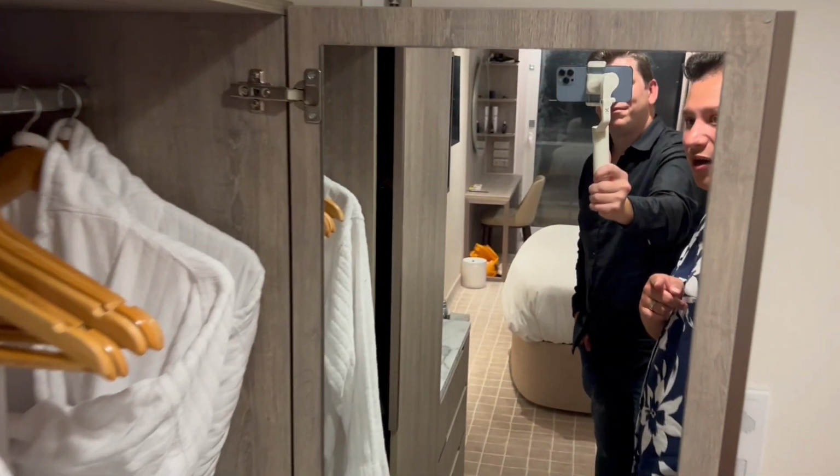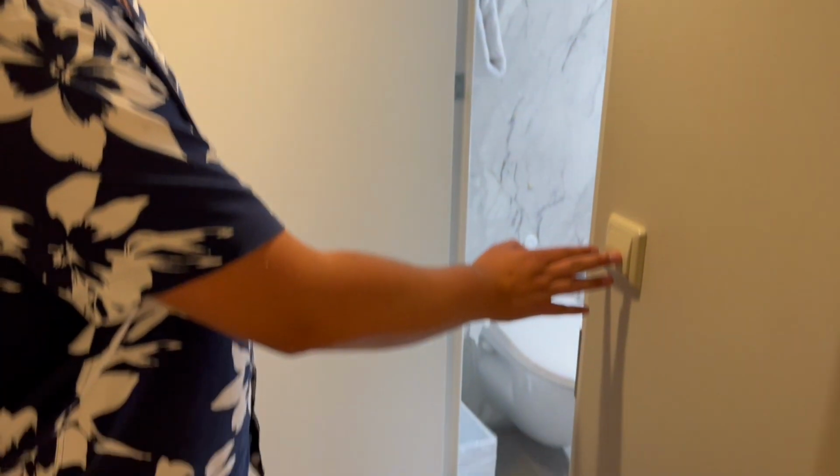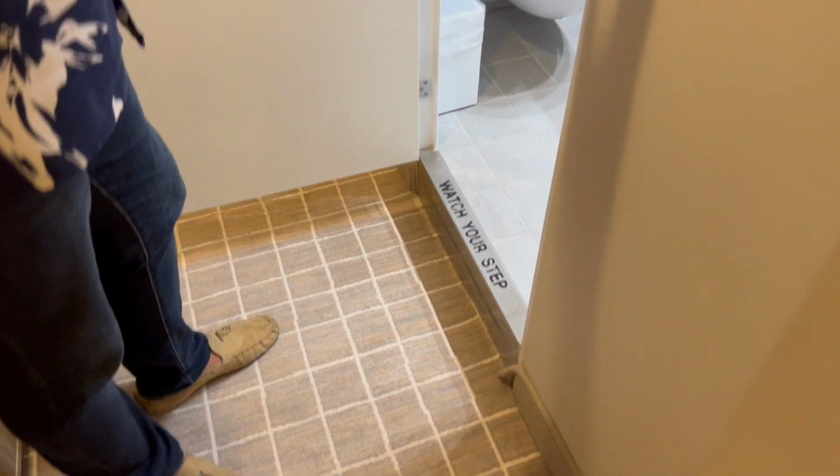It's really nice to have a mirror right here on the back of the door. Just gives you another place to get ready and see how you look while someone might be in the restroom. Speaking of the restroom, we have the restroom right here. There is a step, so you do have to step up, and there is a light right outside the door.